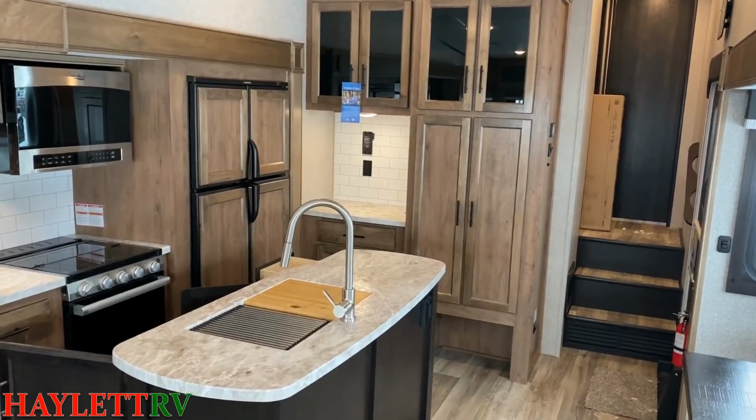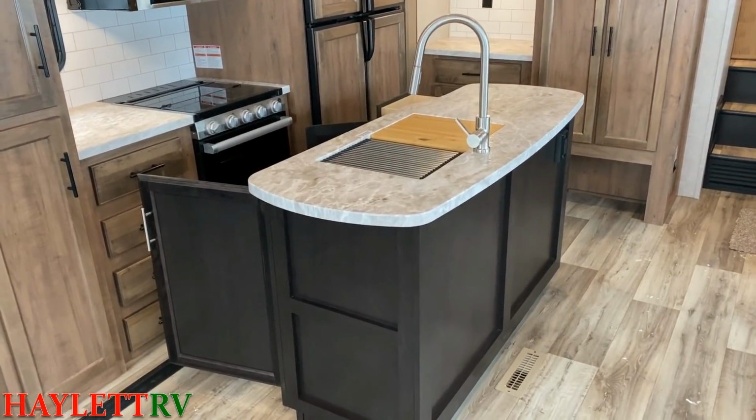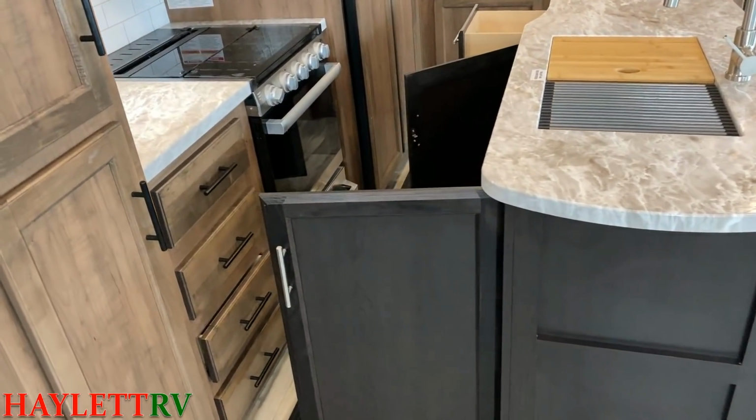I want more. And it appears I was so busy doing a bad rendition of Part of Your World from the Disney hit soundtrack The Little Mermaid that I forgot to give you a good look at the island here.